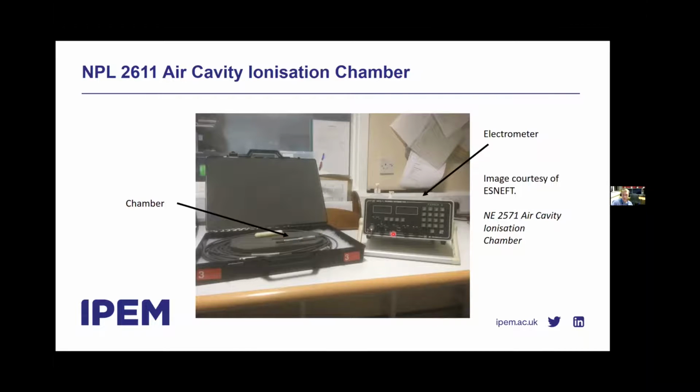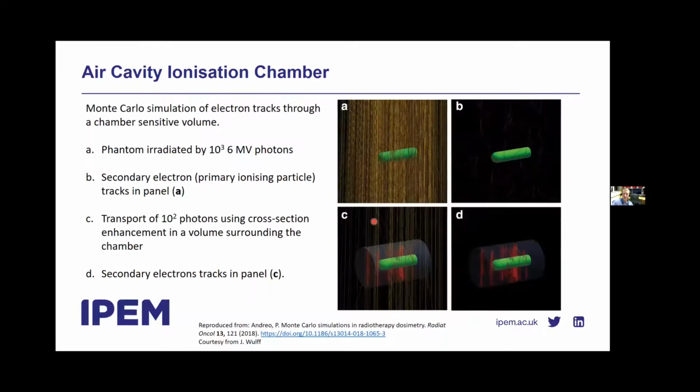And this is the electrometer that's used to collect the charge that's separated in the chamber volume when radiation passes through it. Let's just unpack that last sentence a little bit here. I got this wonderful figure from a paper, which is a Monte Carlo simulation of X-rays passing through an air cavity ionization chamber.